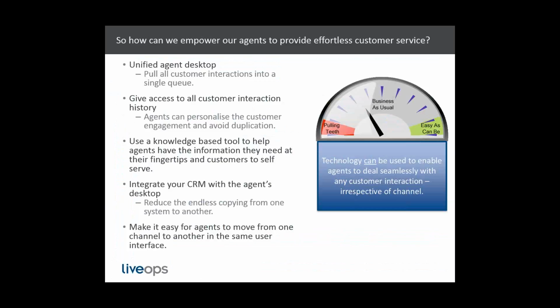We need to also give our agents a knowledge-based tool to help them have that information to respond to those customer inquiries. Because if they say, oh, well, I'm really sorry, but I'm going to have to ask somebody, I'm just going to pop you on hold and I'll ask my supervisor the answer, that's going to give a negative experience. Your customer's going to be frustrated because, let's face it, do they really want to listen to Greensleeves yet again? They've already listened to it in the queue. They don't want to listen to it again by being put on hold.